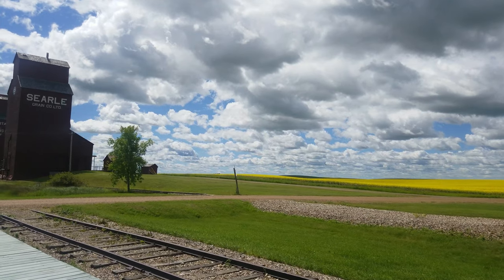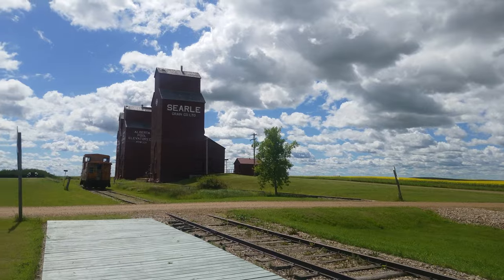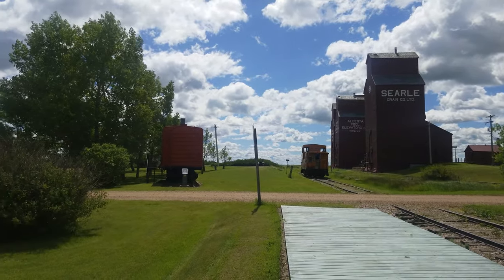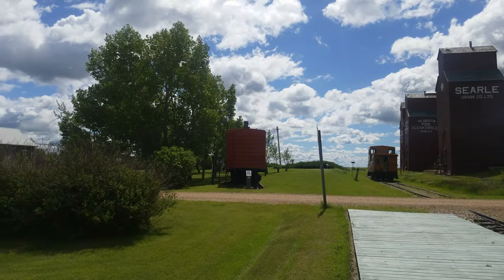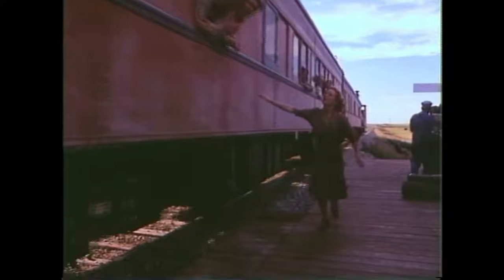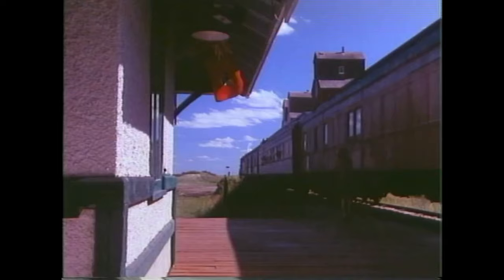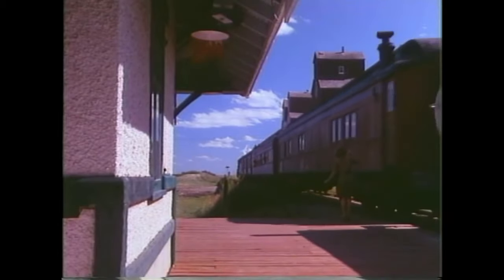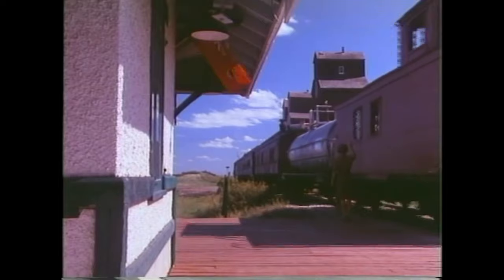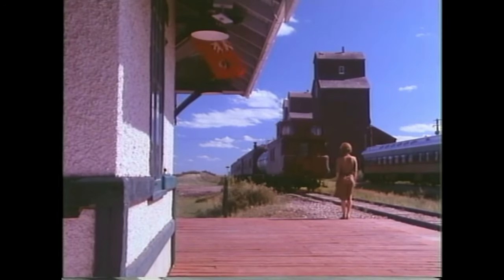The train station plays a role in a number of scenes in the film, but the one we're going to look at here is where the protagonist, Daisy Cooper, played by Rebecca Jenkins, follows the train along the platform while trying to get news of her husband, who is serving overseas in World War II. As the camera angle changes, she stands at the end of the platform and watches the train pull away, and we get a shot of the platform and the three classic grain elevators, which still stand here in Rowley.